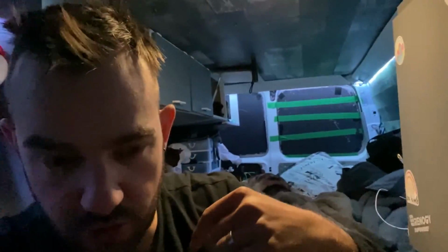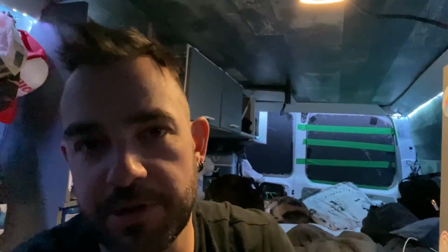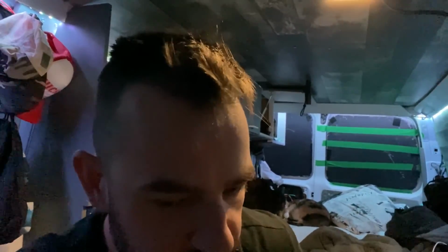I'm just going to route the power right to my fuse box that is behind the driver's seat. The lights come with their own switch and everything, and then we'll have much better lighting in here because this is, well, spooky at the very least.